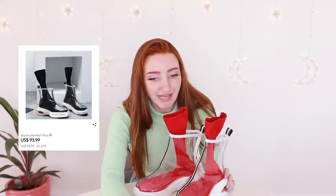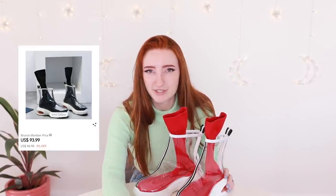They come in red and black. I picked the red because I thought the black was a little bit too simple. Do you not like them?